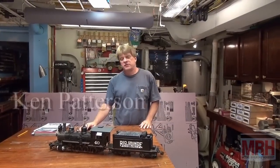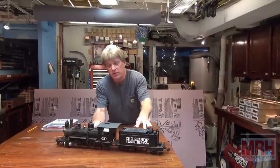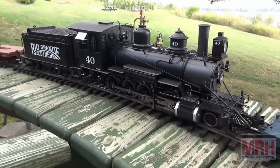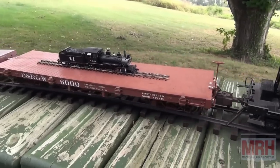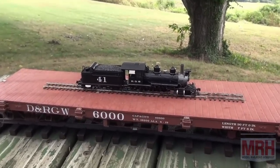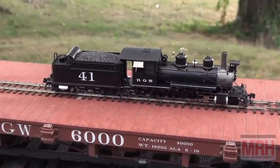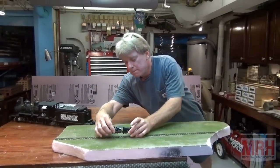Today's project involves the Rio Grande Southern C-19. This is a large scale version of a 36-inch C-19 locomotive from Bachmann. The model we're gonna be featuring for this project is going to be a C-19 in HO scale. So this is HO 36 inch narrow gauge from Blackstone. And my project is to get still photographs of this, which is easy enough, by simply using a foam diorama like you're accustomed to watching me do.